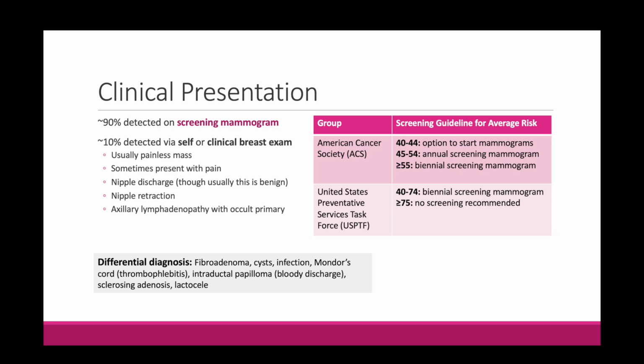90% of the time, breast cancer is actually detected on a screening mammogram. Now, who should get a screening mammogram? Different cancer societies will have different recommendations for screening mammogram. The American Cancer Society, for instance, recommends an option to start screening at the ages of 40 to 44, with annual screening mammogram recommended for women 45 to 54, and biennial screening mammogram for women ages 55 and above.